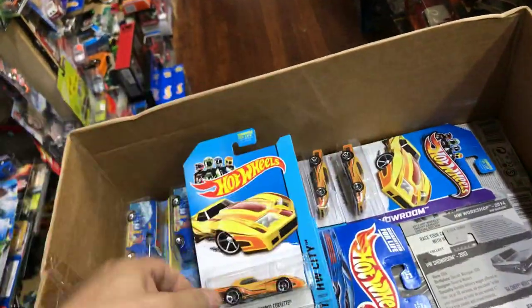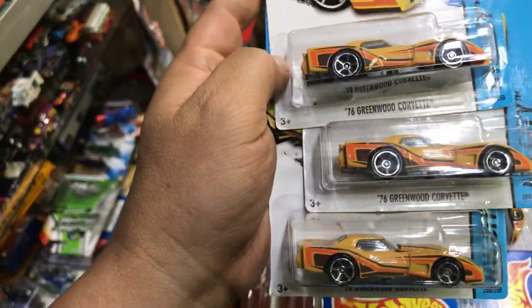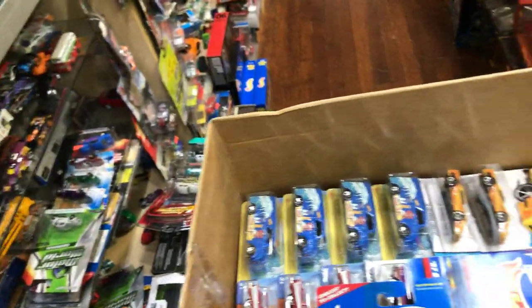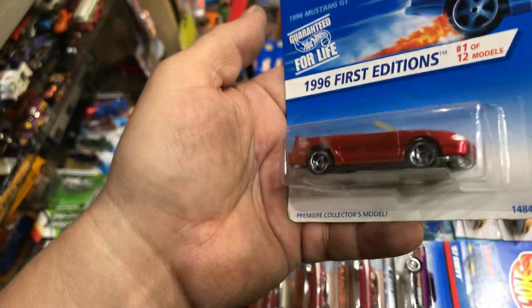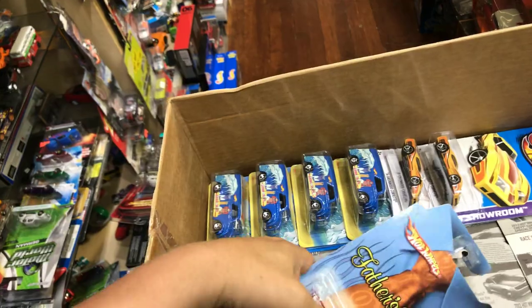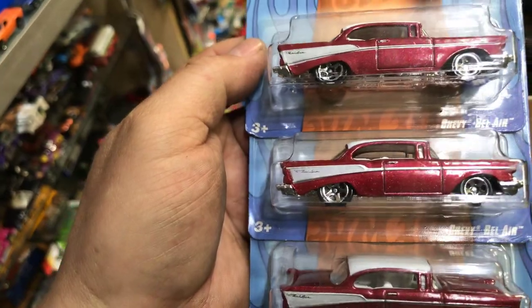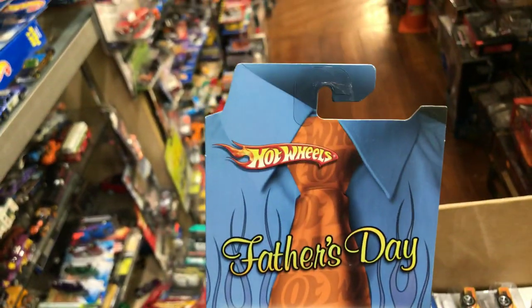Okay, so what's in here? This is the 1976 Greenwood Corvette. They also made this into a treasure hunt. 1996 Mustang GT, first editions, 1996. Pretty cool. 1957 Chevy in purple. And Father's Day car. I guess this was only sold at Kmart from back then. Chevy Bel Air. Pretty cool. And it has like a tie. I like the card.